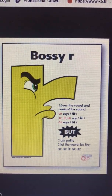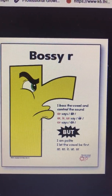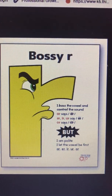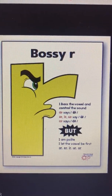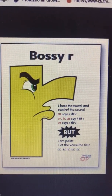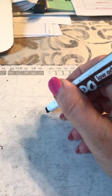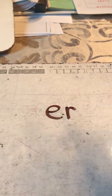We're not doing AR today, but AR says R. We're doing ER, that's IR, and UR, they say the same sound, and then there's OR says or. But I am polite. I let the vowel be first. So let's just look at this for a sec. So today, we're going to focus on the most frequently used bossy R that says ER.